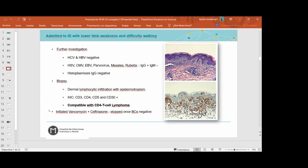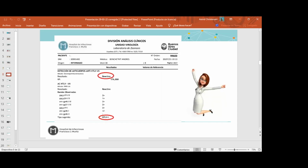In the beginning, we initiated vancomycin plus ceftriaxone, but we stopped once we had the blood cultures negative and the biopsy compatible with lymphoma. So now we have a patient with cutaneous T lymphoma, nodules in the lungs, and difficulty walking, and the epidemiology was compatible because he was born in the north of the country. So the question was whether it could be HTLV positive, and the result was positive.